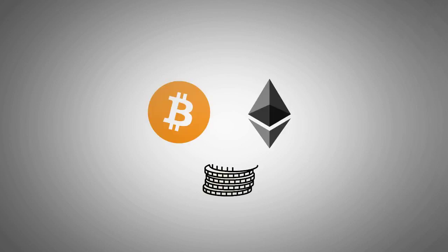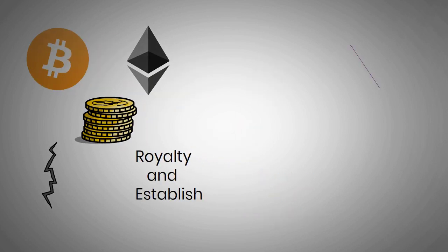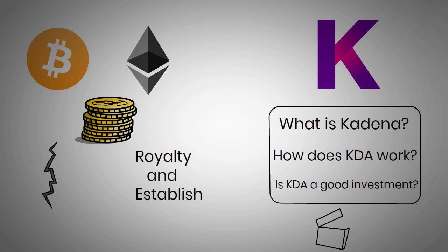What is Kadena KDA? The best cryptocurrencies are Bitcoin and Ethereum. Other coins are only following suit of Bitcoin and Ethereum. But some coins want to break the barrier set by the royalty and establish their own through the market. Kadena is an example of this. But what is Kadena? How does KDA work? Is KDA a good investment? To find out, keep on watching this video.